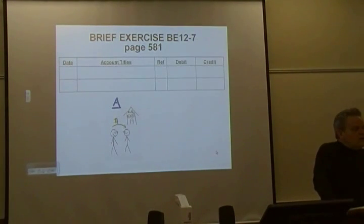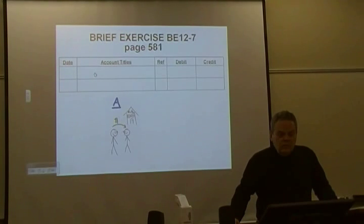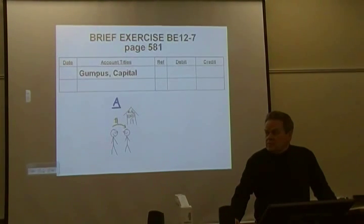Journalize the admission of R to the partnership. Who'd like to try this for me? Owen. Debit G capital and credit R capital. Translated to say debit old partner's capital account, credit new partner's capital account. Is that an adequate translation? Yes. The balance of capital is credit. The old partner, G, is giving up some or all of his share in favor of the new partner.